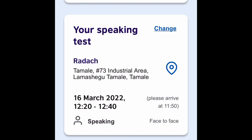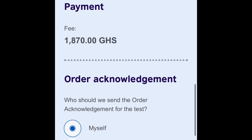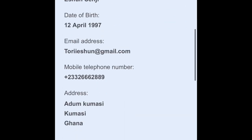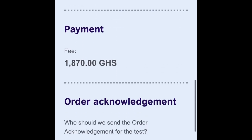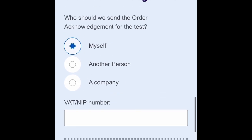You see, it's 12:20, but you're advised to arrive at 11:50. It's general etiquette. Everywhere you go, even if you're going somewhere at 6, you're supposed to get there an hour and a half earlier. So this is a sample of my registration details. Since this is a fake one, I don't want to continue with this. I don't know why I used this number. I don't want that person to receive any of these things. This is just for you to know what the registration is like.